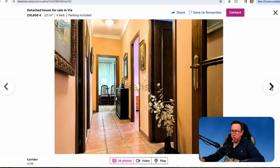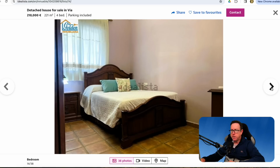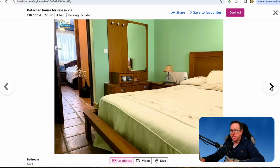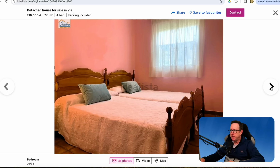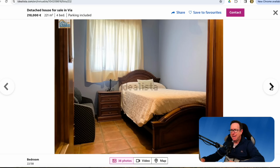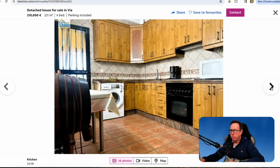View here of the hall. In fact, it looks to have been renovated quite recently. I don't know. The floor looks to be quite new. We'll see if we can find that info later. Again, the furniture, rustic style furniture, old style furniture, so you might want to change that depending on your tastes. And also the color schemes seem to vary from room to room here. This one's a pink room. The other one seemed to be yellow or mustardy. This one is blue. So different rooms, different colors.